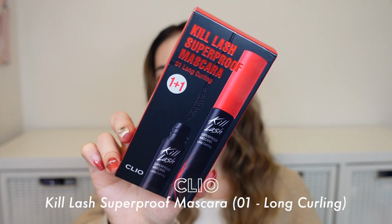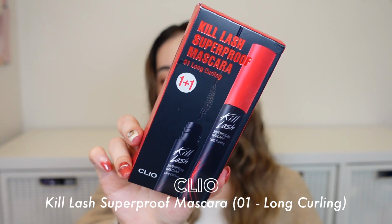And then the other mascara I got, which was also a 1+1 deal, was the Clio Kill Lash Super Proof Mascara Long Curling. So when I asked Unison, which mascara do you recommend, they both said without hesitation, oh yeah, the Clio one. They got the 1+1, get it. So I was like, okay. Apparently this is one of their best-selling mascaras in Olive Young. Again, a 1+1 deal. So I got 4 mascaras for the price of 2.